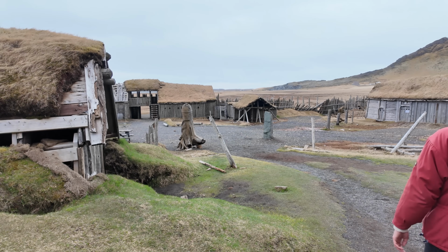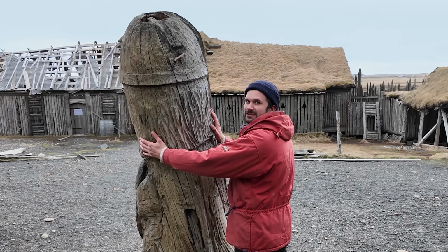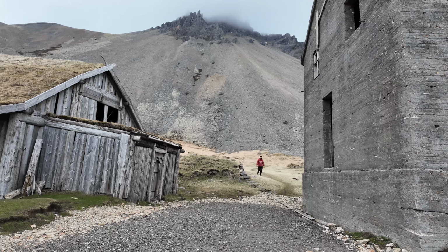What does that look like? Well done, Ethan, for finding the giant penis. It looks like you, I think. This one was pillaged, I think. God, the Vikings got that one, didn't they?